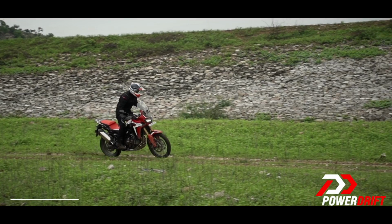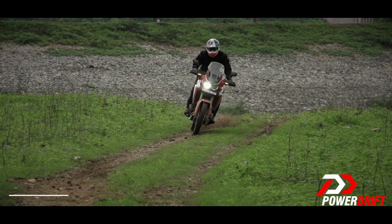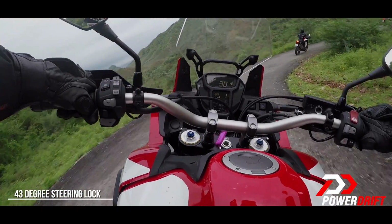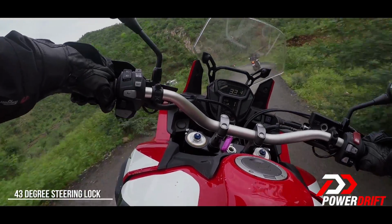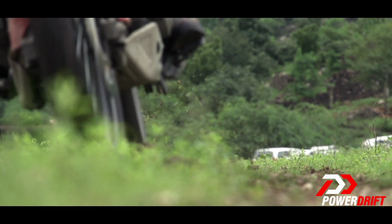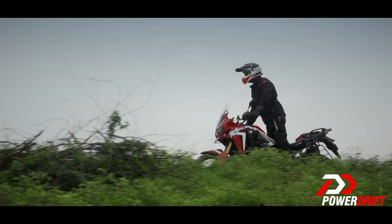And also I love the balance on the motorcycle, right? It's fantastic because of the mass centralization, I think it carries its weight really well. You do not feel it. And also with the 43-degree steering lock on both sides, it really makes your life so much simpler when the terrain gets tight and technical. Even in terms of ergonomics, I felt completely at home standing up on the motorcycle. I just wish that the pegs were a little bit longer.